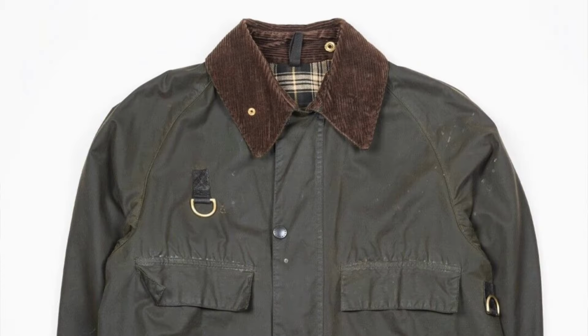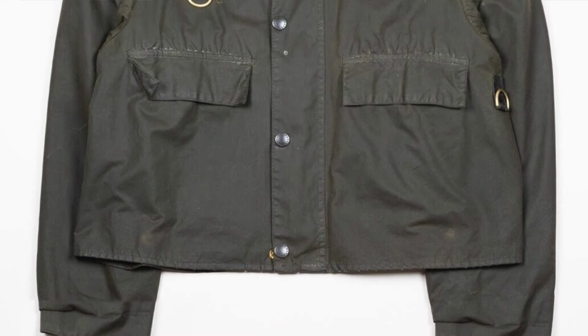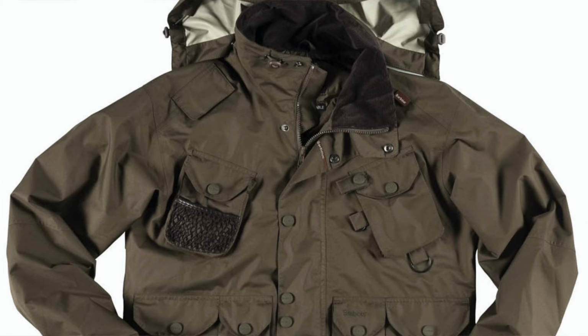Of course, you can buy it new from the Barbour website, but that has a hefty price, so think about that. Barbour Spey has a great presence and appreciation, especially in Asian countries. If you look, for example, for Barbour Spey on Instagram, you will find most posts are based in Japan or anyways in Asia. But yeah, so this is my story with Barbour Spey.